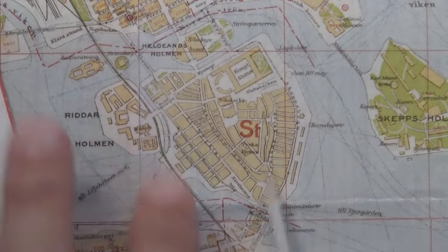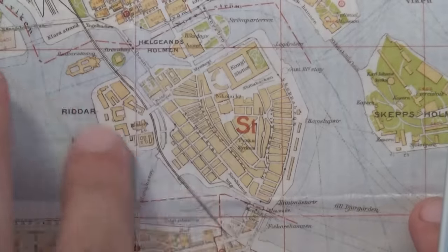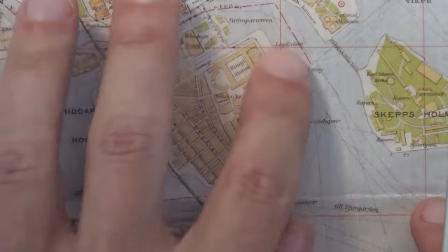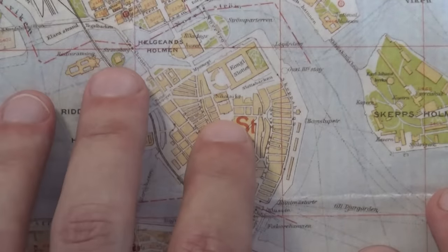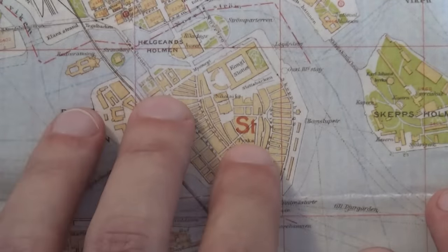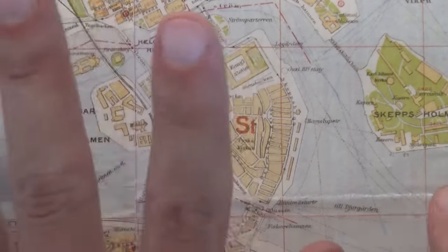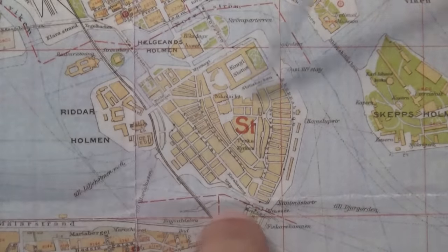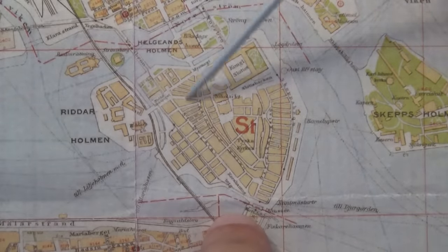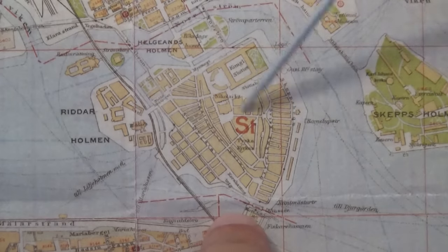It's a nice view, I think. You can see, for example, here's the center of the old town of Stockholm, the island in the very center. Today it's a tourist attraction just to walk in these medieval streets.